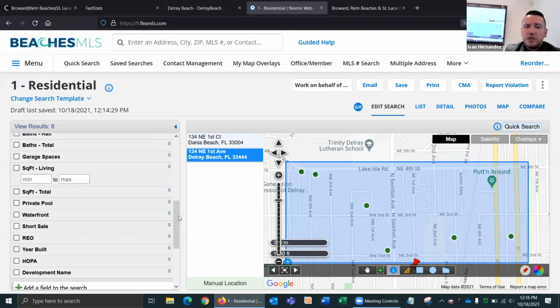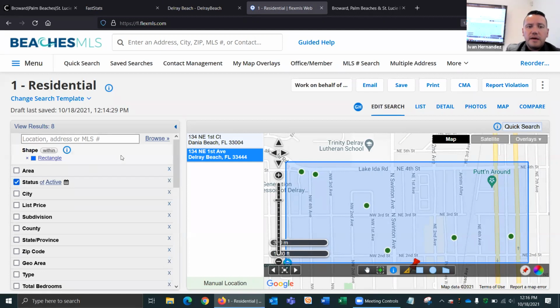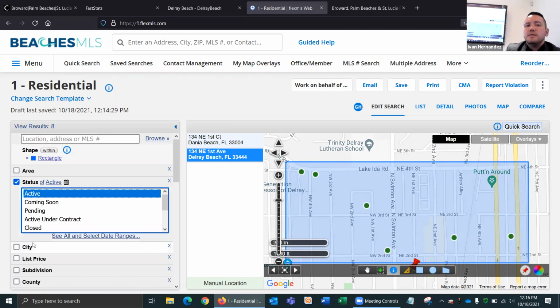As far as being able to control the date, you do have options. So in here, if I go to status, what status would you choose for your comps? Closed, pending. Why pending? Because that shows what the competition is and what's currently under contract, to have an idea of what's happening in that area. Is it guaranteed to close though? That's the thing about pending sales. If it doesn't close, then it throws away your averages.